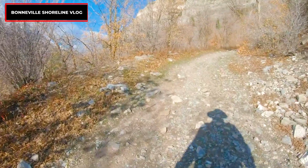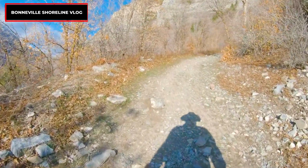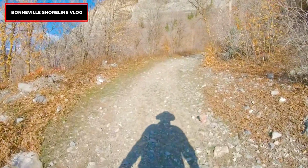So this is the turnoff for Bridesmaids Falls behind me, but I'm not going that way. I am gonna go up the trail a little ways further and see what we get. I've not been past that point. We are nearly a mile in.